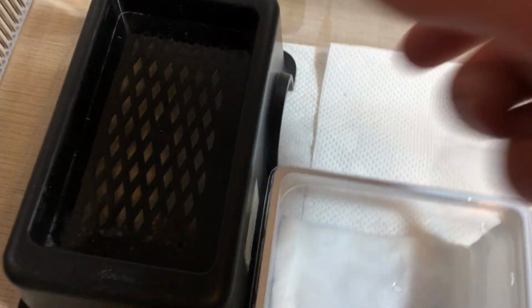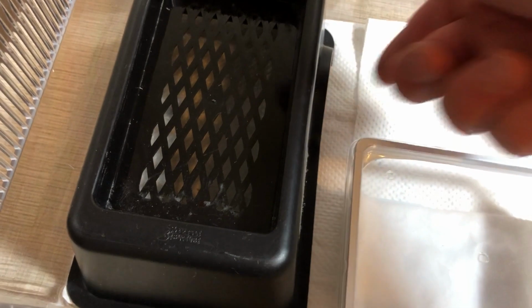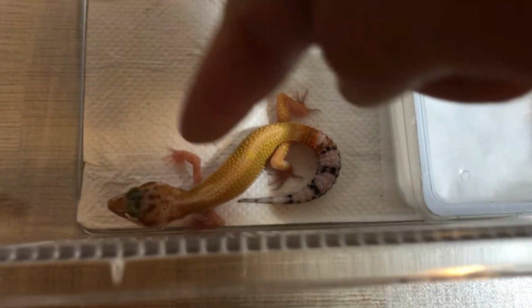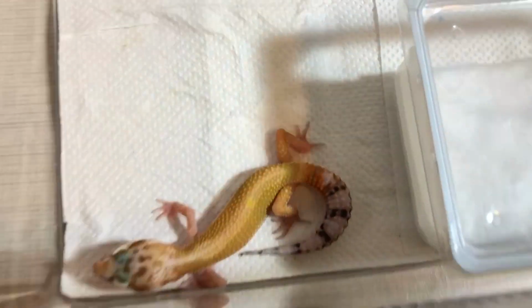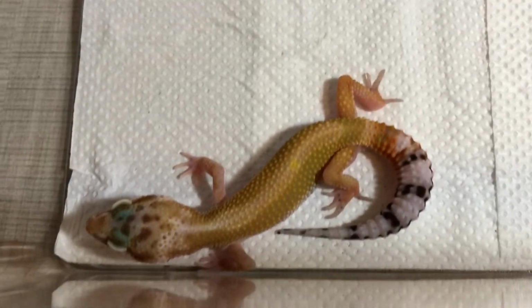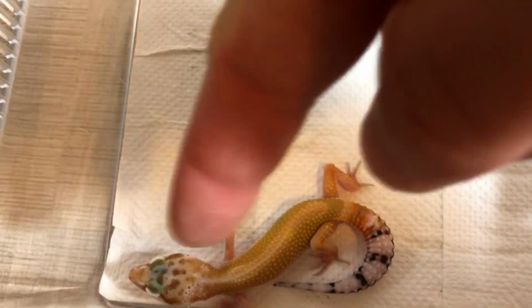Alright, here is my tangerine stripe rainwater. A little more special. You can see it's a tangerine stripe rainwater. Very nice leopard gecko. This guy is called Tempest, by the way, because it's like, you know, lightning on the back. The other one is called Blobby, I think. I don't know. My sister came up with the name. Kind of weird, but yeah.